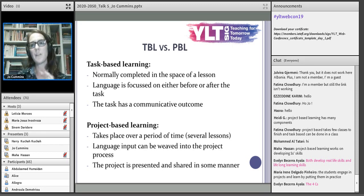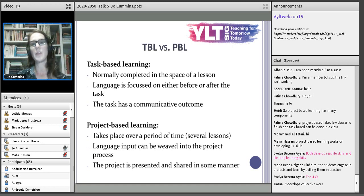Task-based learning, I've put that language is focused on either before or after the task, depending on whether you do weak or strong task-based learning, whereas with project-based learning, I think you can weave it in because you're doing it for a longer period of time. You can weave the language learning into the period of doing the project, so you don't need to do them separately, you can put them together.